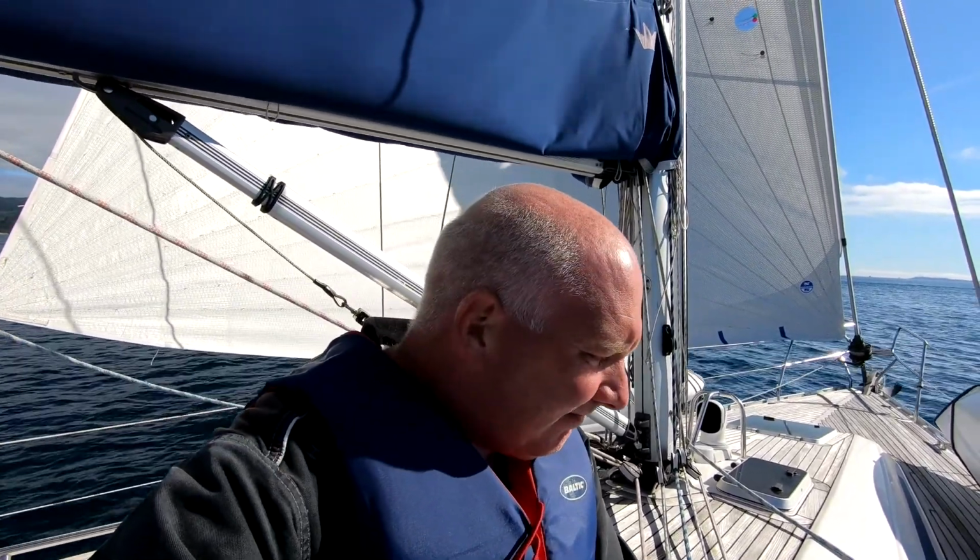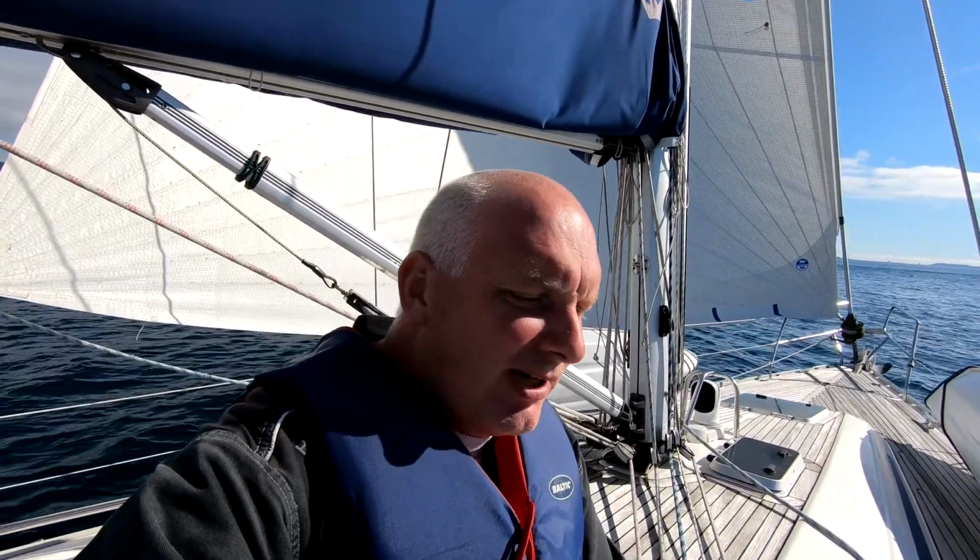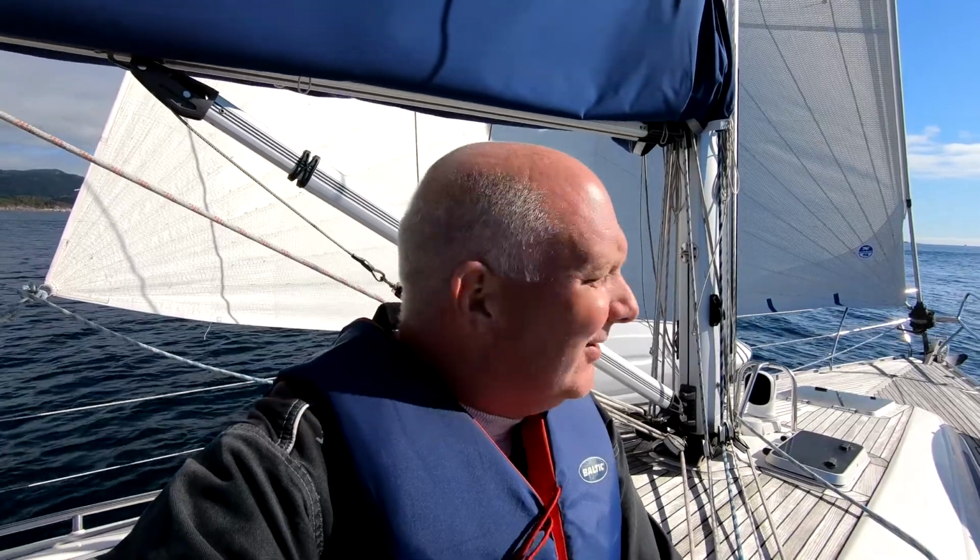So that's going to make the anchoring a bit easier, because I've been missing that because I don't have any way of knowing how much chain I put out. You just have to look down into the anchor well and judge by the amount of chain left there, and that's a bit tricky. So this is going to make it easier. But I'm going to focus on the sailing. The winds are getting lighter and there's some more currents up ahead.